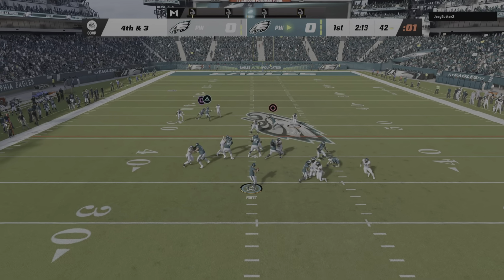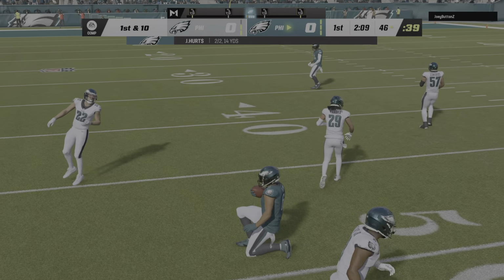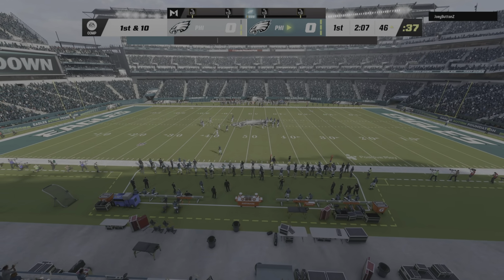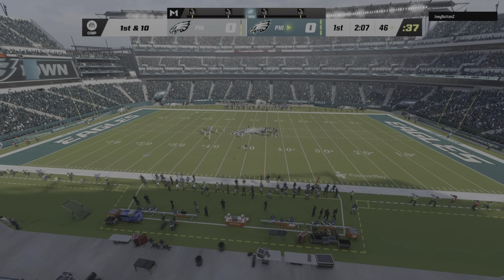They're going on fourth down with Hurts. Open man, that's Devonta Smith. And he is going to have an Eagles first down as they wind up with a gain of 11 there on fourth down. 11 yards on the pickup, and it'll be a Philadelphia first down.